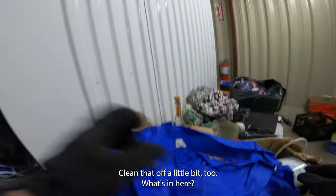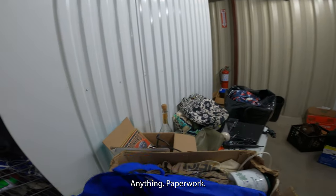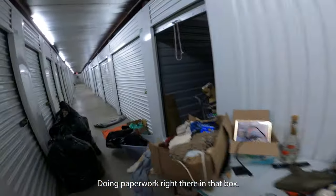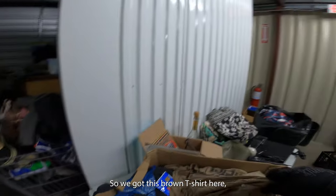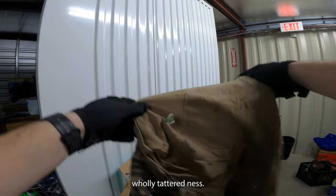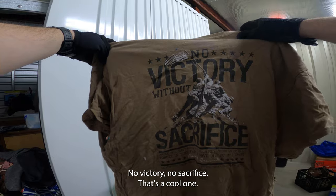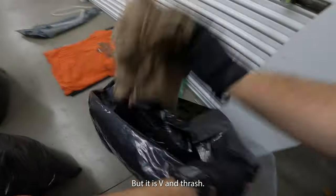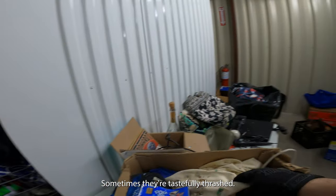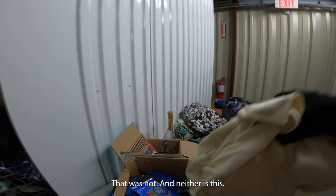Clean that off a little bit. Let's see what's in here. Anything? Paperwork. All right, paperwork. Doing paperwork right there in that box. What else we got? All right, so we got this brown t-shirt here. Holy tatteredness. Was this something cool? No victory, no sacrifice. That's a cool one, but it is beyond thrashed. Sometimes they're tastefully thrashed. That was not, and neither is this.